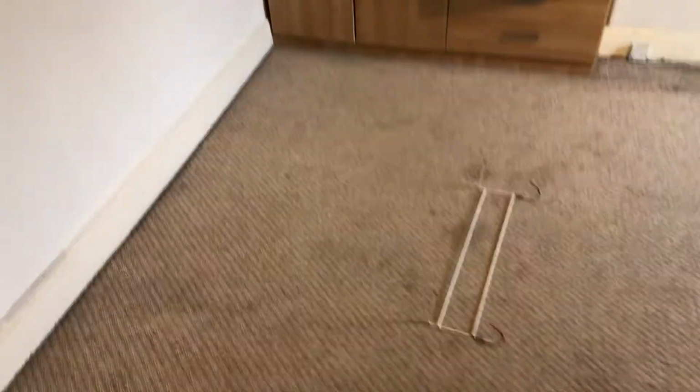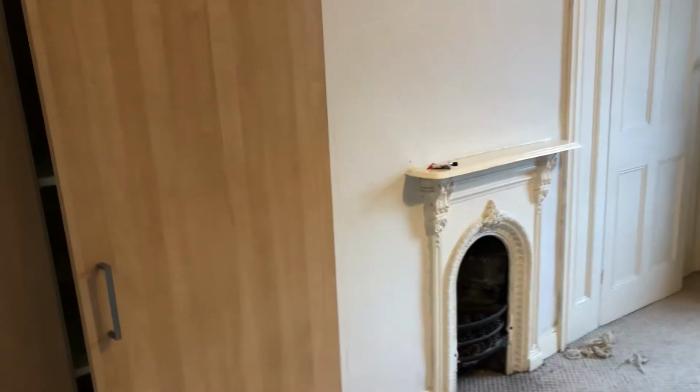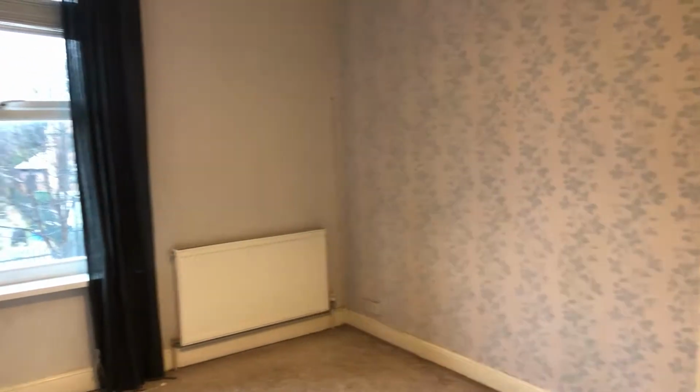So as you come downstairs to the first floor, you've got a bathroom and the main bedroom, or the first bedroom. So we'll go into the main bedroom first. Again, you'll notice the carpets are in very poor condition. We're going to remove the wardrobe. It's had its day, it's very rattly and wobbly, so we'll get rid of that. We're going to paint the room again, strip the paper off and paint the room.